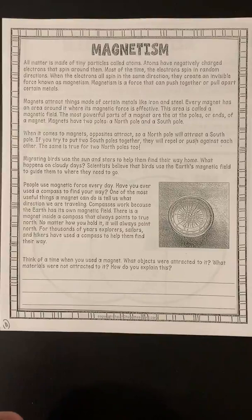Magnets attract things made of certain metals like iron and steel. Every magnet has an area around it where its magnetic force is effective. This area is called a magnetic field. The most powerful parts of a magnet are at the poles, or ends, of a magnet.